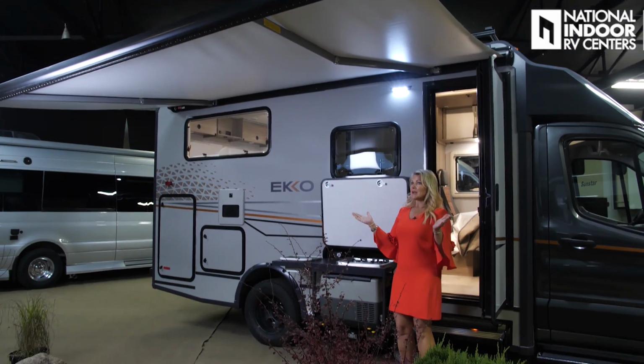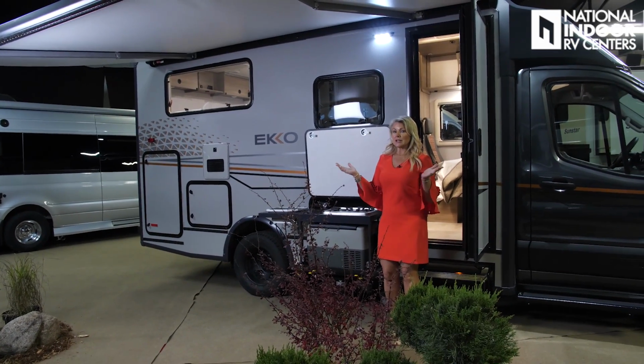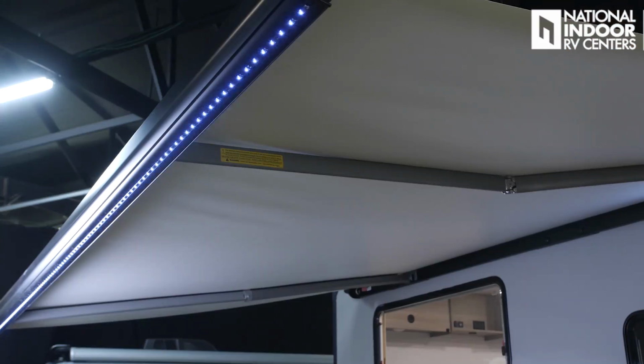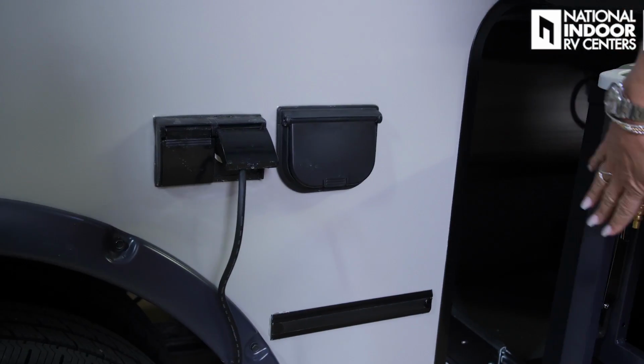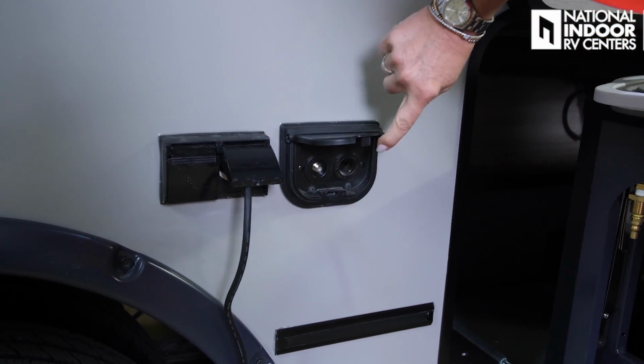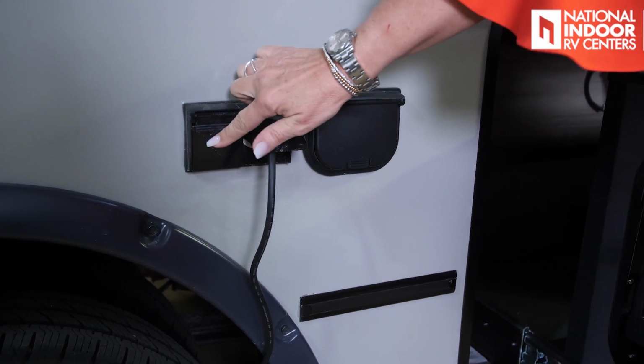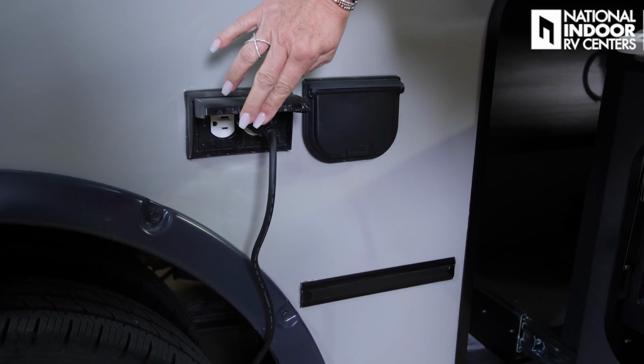All right, so look at how nice and big this awning is. You're gonna get a lot of shade, plus you can just flip on the awning light. Next to the sink, we've got our cable connect and our 12-volt outlet, two 110 outlets.